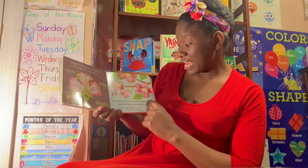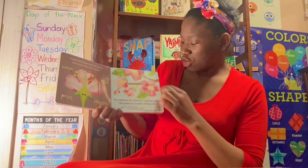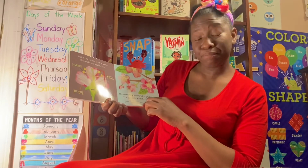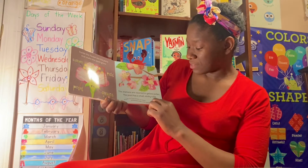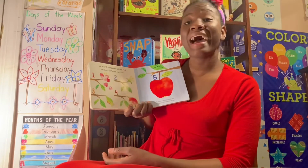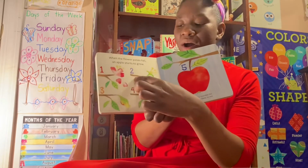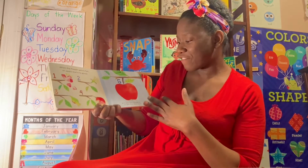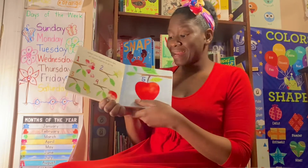The stamens are covered in yellow pollen. The pistil has a small sticky tube. And look, I know you see some little insects. Who are those little insects? Yes, the bees. The bees fly from flower to flower, spreading pollen from stamens to pistils. When the flower petals fall, an apple starts to grow. So here we see what's happening from 1 to 2 to 3 to 4 and then to 5. Wow! It takes a full summer for an apple to be ready to eat.